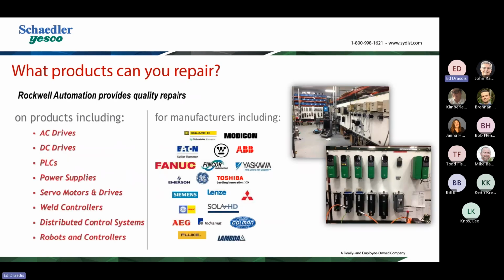So we talked about remanufacturing. Rockwell's been in the remanufacturing business for over 30 years. A few years into the remanufacturing, a lot of customers came back and said, "You guys do a great job with remanufacturing. Have you ever thought about repairing non-Rockwell parts?" And so Rockwell decided to do the repair of non-Rockwell products in their Munster, Indiana facility.